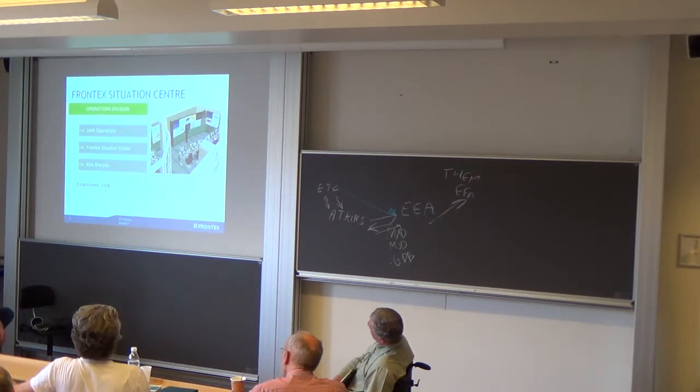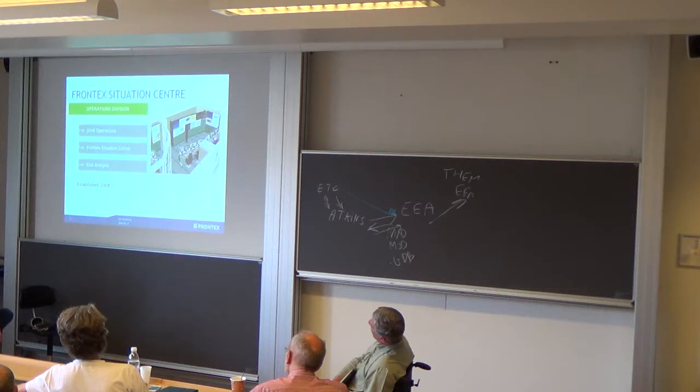I'm working in the Frontex Situation Center. Basically, we monitor the situation, I'll come to that in a second, and we have the risk analysis unit. The last 2, the Frontex Situation Center and the risk analysis unit, are 2 units in Frontex that use GIS heavily, as you can imagine.